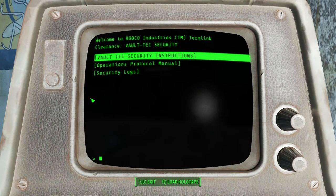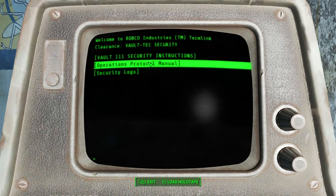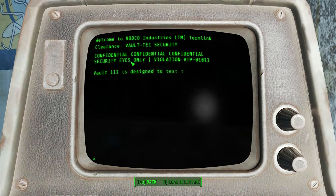Welcome to RobCo Industries TermLink. Security instructions, confidential.